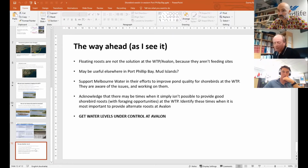Floating roosts could have applications elsewhere in Port Phillip Bay, and I do wonder about Mud Islands, where the only remaining shorebird roost that I'm aware of is quite a small spit that I think gets covered on the very largest tides. There's some disturbance problems there. If you persevered with floating roosts in Port Phillip Bay, I think Mud Islands might be worth considering.